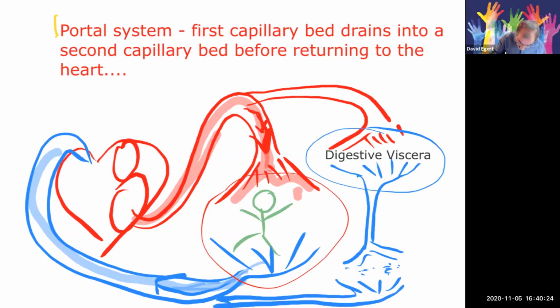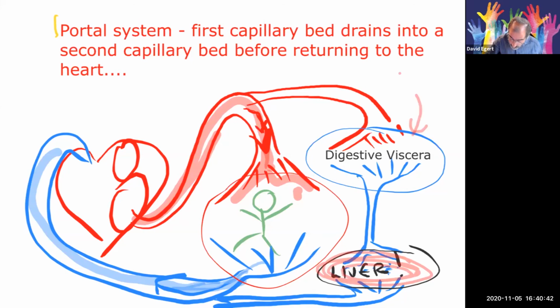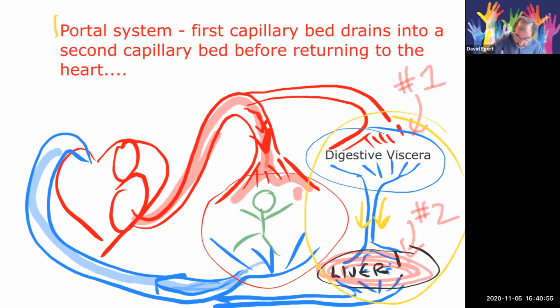Let me use my text tool. This is going to be liver. So this is capillary bed number one. This is capillary bed number two. And this vessel, this is the hepatic portal vein. This thing that I've drawn here is called the hepatic portal system.